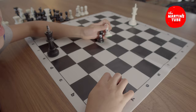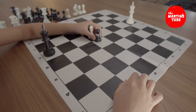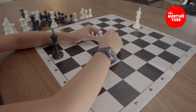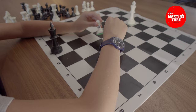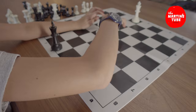When a pawn advances two squares in one move, for the next turn only the opponent's pawn may capture it, as if the pawn had moved only one square forward. So I could just do this, or you could just do this. But if I move here and you move this one here next, I can capture you here, or you can capture me here. If this happens, you have to do it right now, because if you don't do it now, then you can't do it on the next turn.